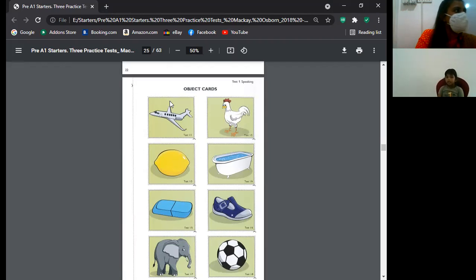Show me your object card of aeroplane. Show me your object card of aeroplane. Yes? You have to show it. Okay? Or else you have to give it. If you are giving it to the teacher, you have to say, here it is. What do you have to say? Here it is. Tell it again. Here it is.